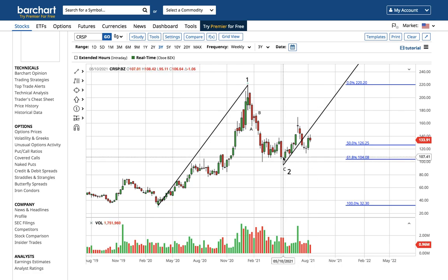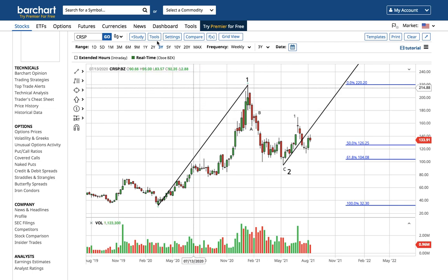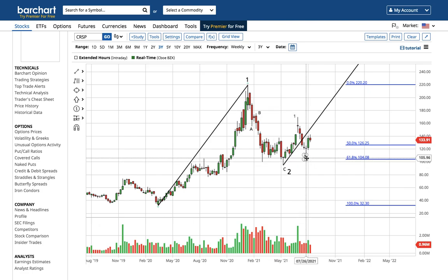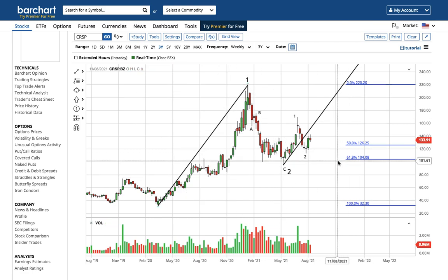CRISPR Therapeutics, very clearly, in my opinion, will hold above 95, and it looks something like this. That's wave 1 and wave 2. That's another wave 1, and that's another wave 2. I actually do think there's a doctor who follows this channel, so maybe he or she can tell us what's going on in the gene editing sphere. But I can tell you from a charting perspective, this is looking very good. This is wave 1. That's an ABC correction putting in wave 2 at the 61.8% retracement.